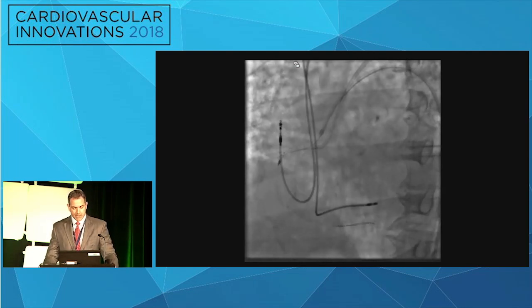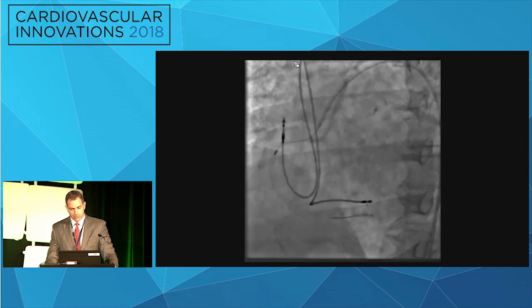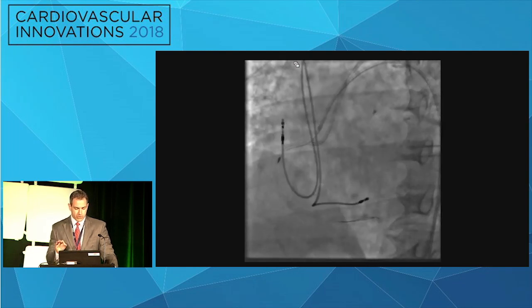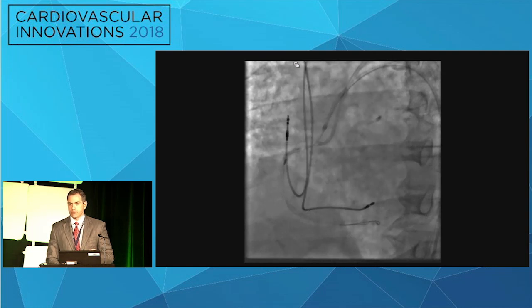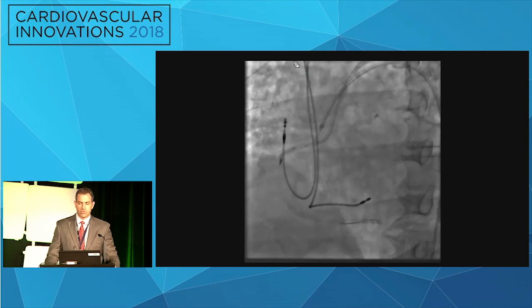Okay, so we got contralateral access from the femoral. And this is a JR4 guide. We wired it with a Cougar, went pretty easily down, and then we got a 1.2 balloon. And we got it as far as we could, but we couldn't really get past that proximal edge of the calcium. But we did balloon dilate, and after that, we tried to push-pull on the burr with no success. So then we went up to a 2.0.